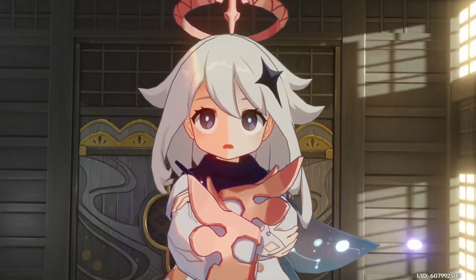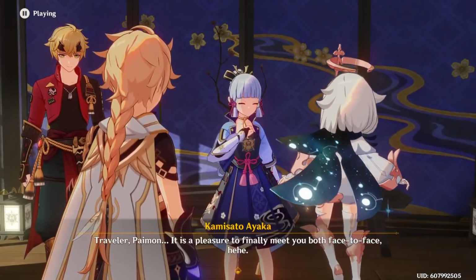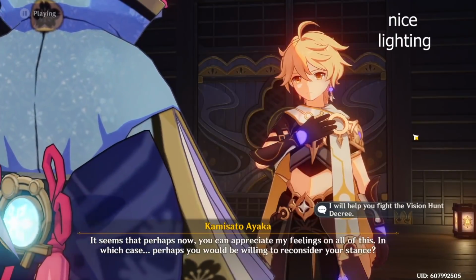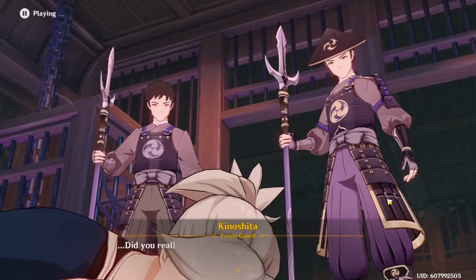We finally get to meet the Princess of Japan too, Ayaka. Face to face. We agree to help her rebellion to prevent people with unique character models from being turned into generic NPCs, as she sends us on a prison quest to save... forgot his name and I don't care.